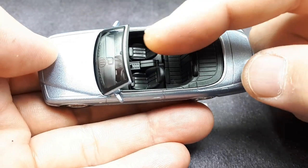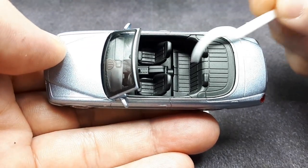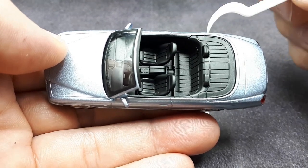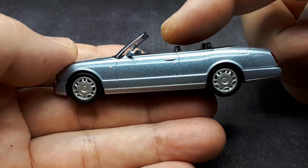So you notice these seats are pivoting. They're a separate molded piece, and they're sliding in from the bottom of this plastic interior, and so that's why it doesn't really bother me. I guess it's supposed to be like that.